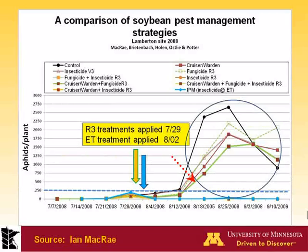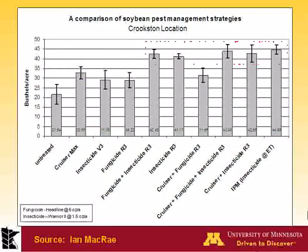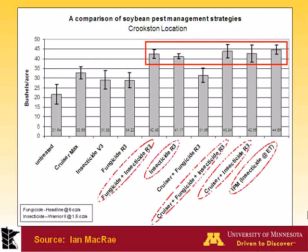So timing and when you spray for aphid is very critical. You don't want to go in too early to disrupt the natural enemies. Here you can see the yields from the different treatments. Basically, the bottom line is anything that was sprayed near the economic threshold level was the highest yielding and resulted in significantly higher yields than the other treatments.